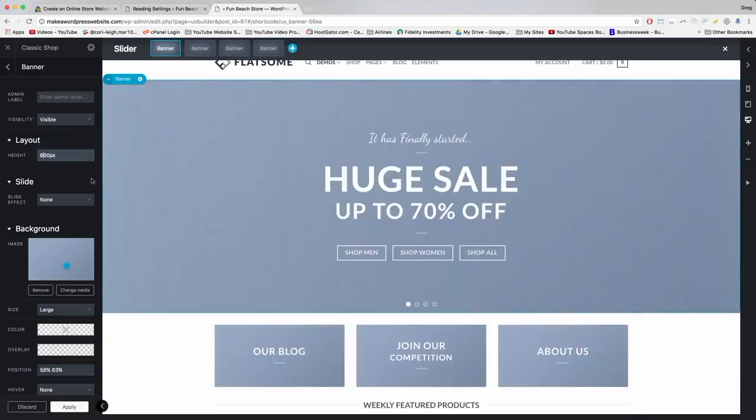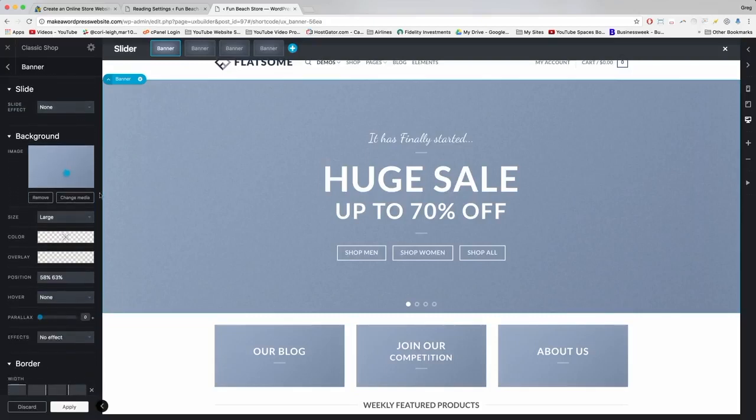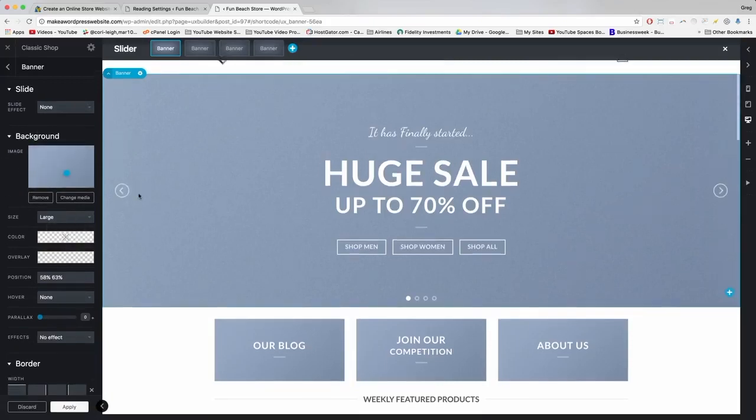So on and so forth. You won't need to edit all these settings, but you can definitely have fun playing around with them. And of course, you can always revert back to what they were before. For example, to change the image on the slide, we'd go here, and so on and so forth.